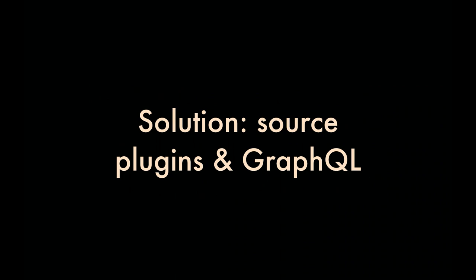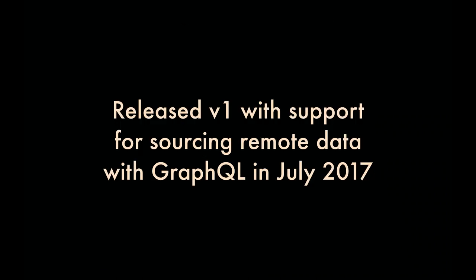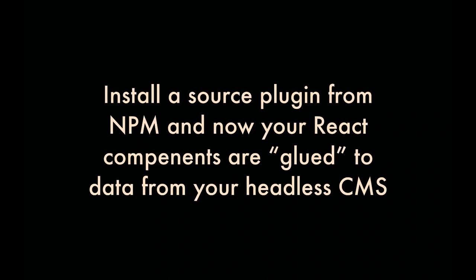The eventual solution I came up with was something I called, and still call, source plugins and GraphQL. These two, source plugins and GraphQL, work together to bridge the gap between your data source or sources and your presentation layer, your React components. It lets you, on different pages, add a GraphQL query, which then pulls in data and injects it into your components. We'll have some demo time later for that. Anyways, I released V1 with that support last year, and now to integrate React with some data source, all you have to do is find the appropriate source plugin, install it, and then presto changeo, your components are now glued to the data without any custom code.